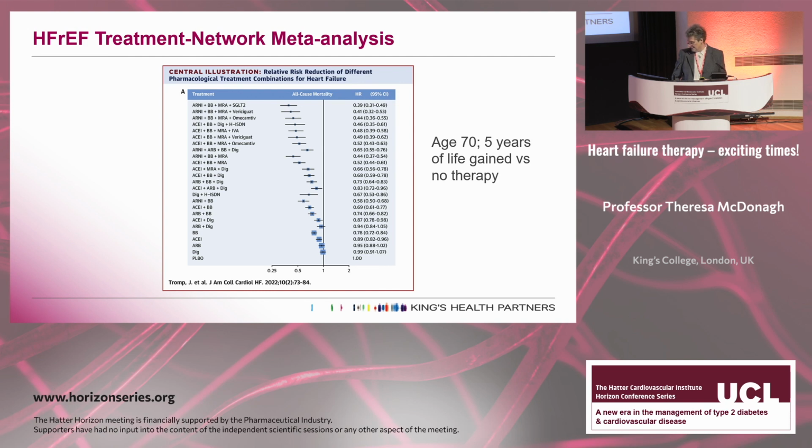And you can see the effects of being on 3 drugs or 2 drugs decrementally get worse. So try to do it a bit more quickly.